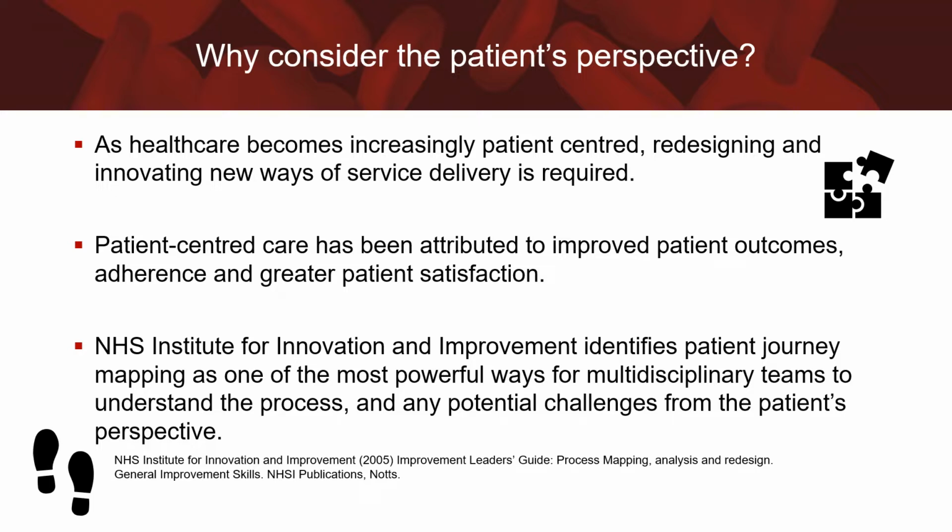In order to support patient-centred service delivery, the NHS Institute for Innovation and Improvement has identified patient journey mapping as one of the most powerful ways for multidisciplinary teams to understand the process and any potential challenges from the patient's perspective. This presentation will follow a patient's journey through pre-surgical anaemia screening and management.